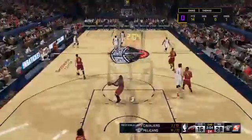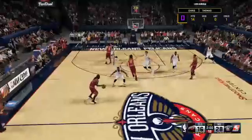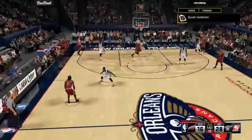Ashik with the bucket. Ashik's got the lead up to 12 now for the Pelicans. Heads up aggressive play right there. Saw the smaller man on him and took it straight to the basket.